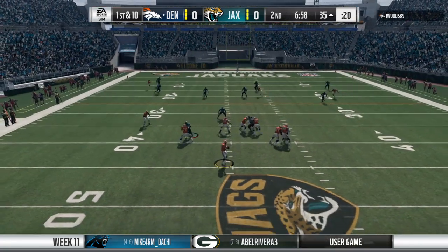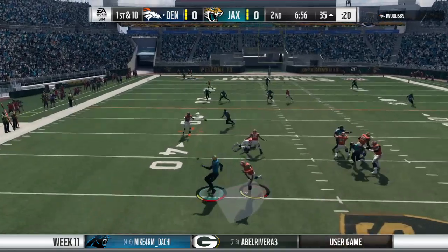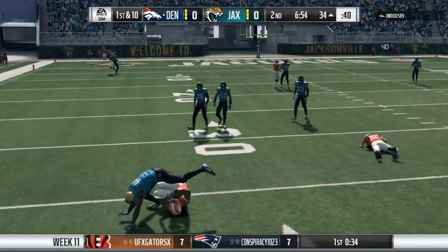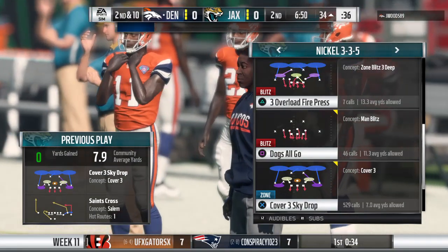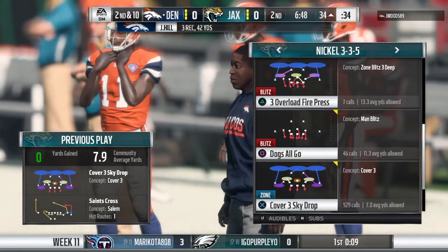First down, it's Newton. He's going to leave this for his running back. It's complete. And he'll get nothing out of that one. No gain, and it's 2nd down.